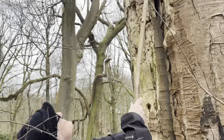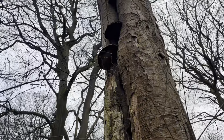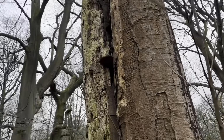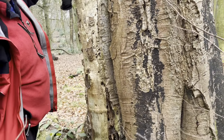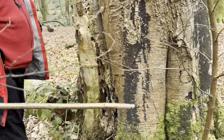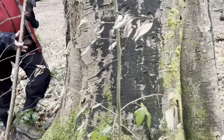Look at the size of them. Massive polypores eating the wood in this tree, and eventually this tree will just fall to pieces. But the woodpecker's been added as well. This is another old beech. So this woodland's full of old beech, but it's very sad to see.